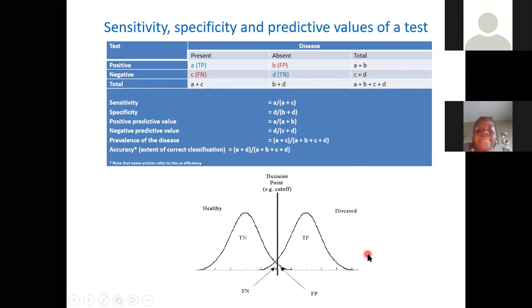Now, the prevalence of the disease: what defines the disease is the gold standard. So the prevalence of the disease will be A plus C, because that's the total of the people that have the disease, over everything, which is A plus B plus C plus D. The prevalence of the disease is the total with the disease over the total.